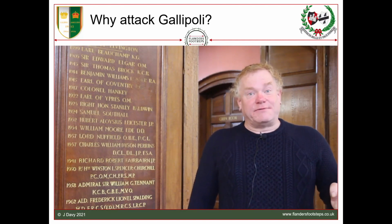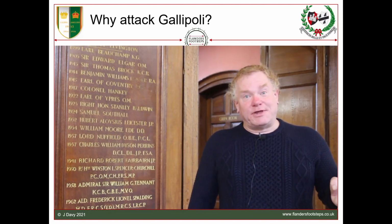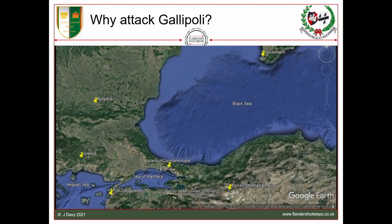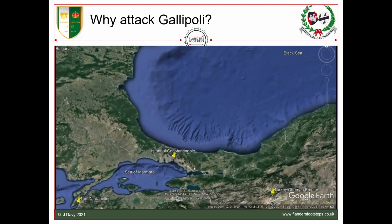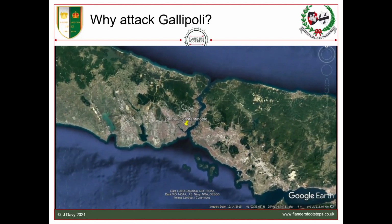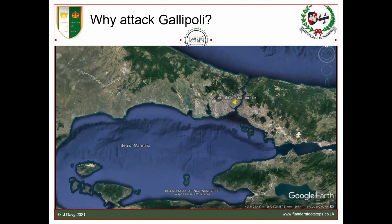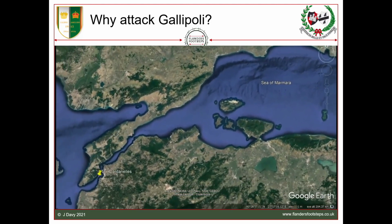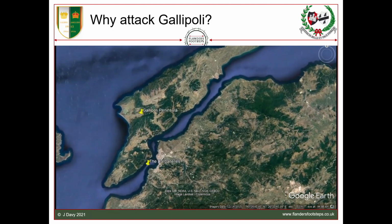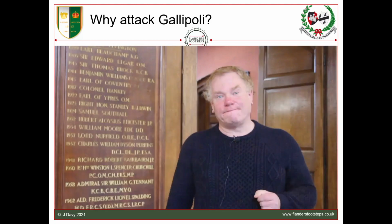Churchill realised that the pressure on the Russians on the Eastern Front could be alleviated if the Straits had been forced and the Ottoman Empire knocked out of the war. And Churchill and Fisher, between them, persuaded the War Cabinet that the Dardanelles campaign was the way of doing it, the crucial offensive action that would deploy the Royal Navy in the role for which it had been designed and force the Ottoman Empire out of the war.